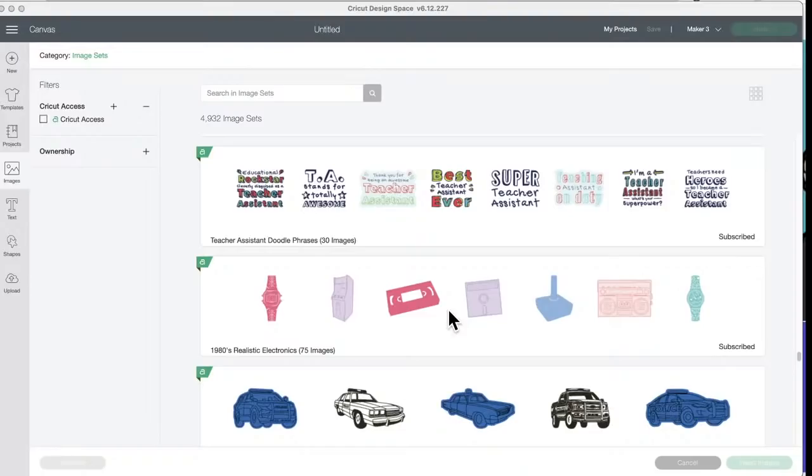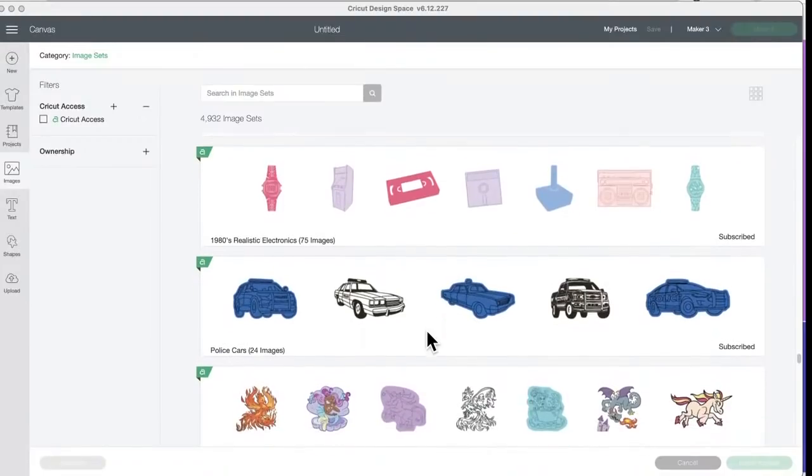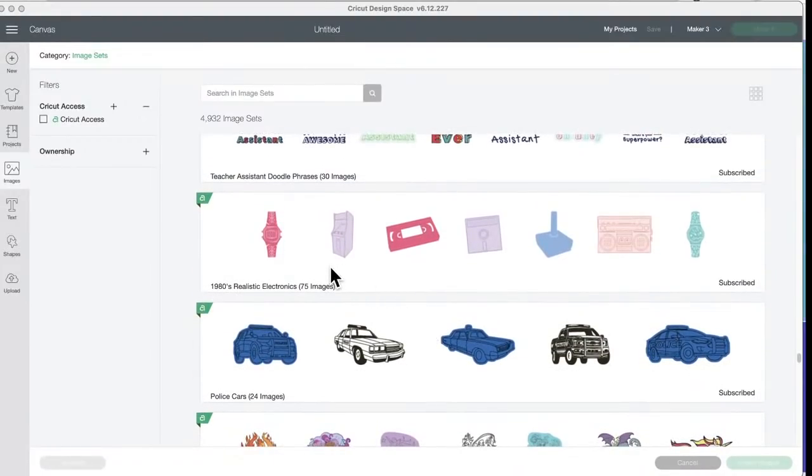Ooh, I love these. 1980s realistic electronics, 75 images. I have one of these and one of these and this and that. Went to a place and paid to play these games. I had one of those watches. So do I have forgiveness for my memory showing my age?